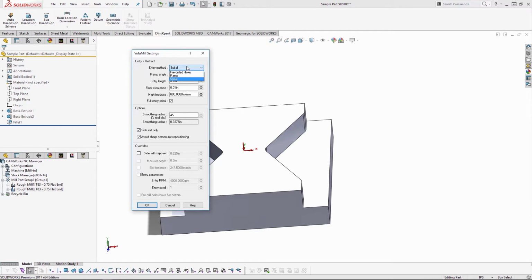Entry method. Now in 2017, we have 3 different entry methods. We can go through a pre-drilled hole, we can ramp in, or we can spiral in. That pre-drilled hole option is awesome. If you are using a tool that is not center cutting, choose that option, and it's going to allow you to come in through a pre-drilled hole. Ramp angle, if we are spiraling or ramping in, this is going to be the angle we do that in.